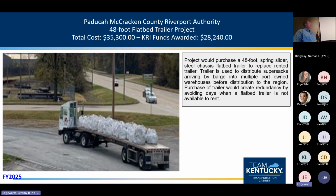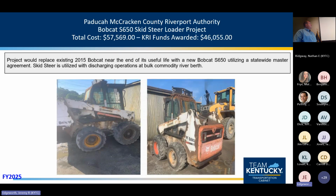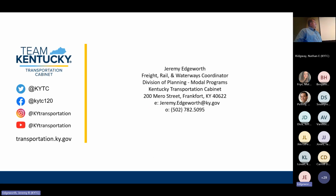more efficiently. And then the last one was Paducah McCracken County was also awarded $46,000 to replace their Bobcat. Again, their Bobcat is up there in years and is aging, and so their new project will replace the Bobcat shown in the pictures with a newer, more modern version. Those were the funds, kind of like I said, high level, that were awarded through the recent legislative session.